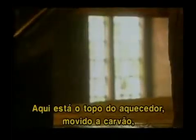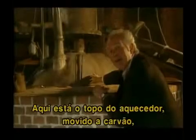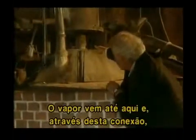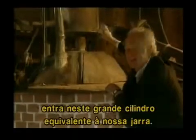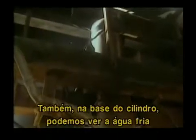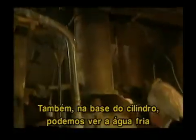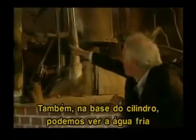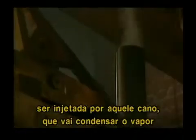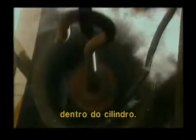Here's the top of the boiler, coal-fired, to produce steam. The steam travels up here, and through that connection enters the great metal cylinder up here, the equivalent of our brass jar. Also, at the base of the cylinder, one can see cold water being injected by that pipe there. That condenses the steam inside the cylinder.